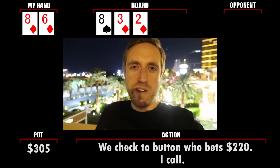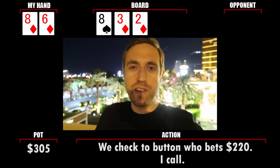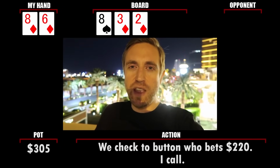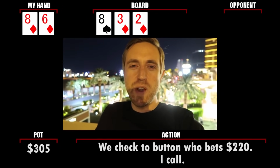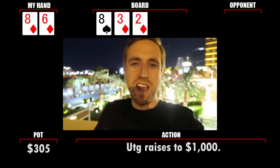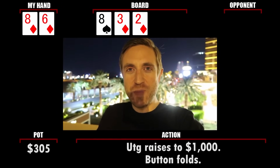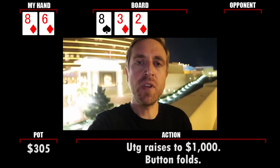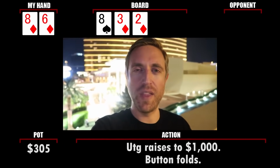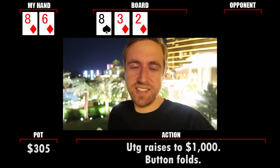After I put in a flat call, my opponent to my immediate left grabs a handful of black chips and plops them down over the line, somewhere in the neighborhood of about $1,000. Big blind folds immediately, and it's back to us. My opponent has maybe $500 or so beyond this 1K handful bet. The situation is about as perfect as it gets.